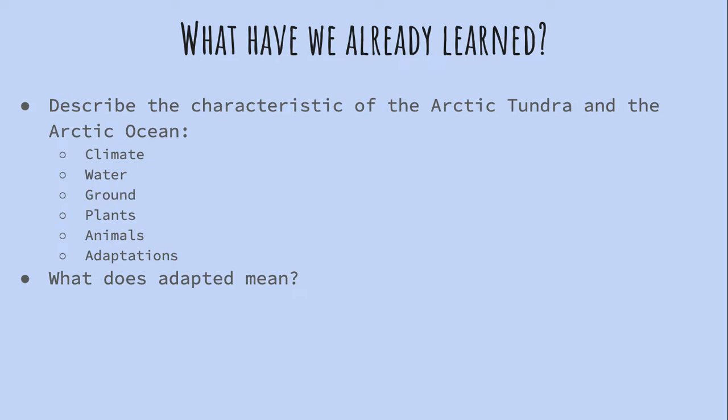Even though there was a lot of water in the ocean, the animals can't drink that water because that water is salt water. For the ground, you should have talked about in the winter, there is a lot of ice on the ground and it's frozen ground. And in the summer, it got wet and muddy with some ice. And that the oceans had chunks of ice floating in the water.